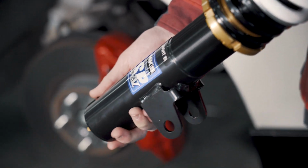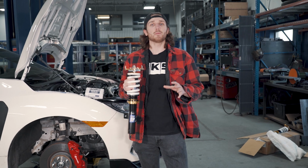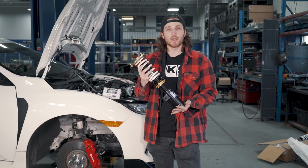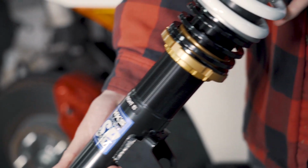Probably the biggest thing when it comes to the HKS system: you can take them out of the box, you can put them on the car right away. They're already set up for preload. They're already set up for a height adjustment. You can put them on and they are good to go.